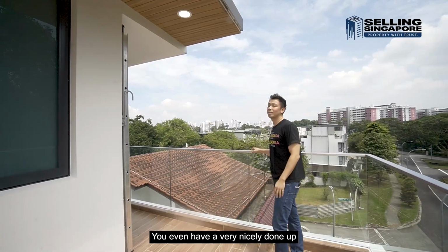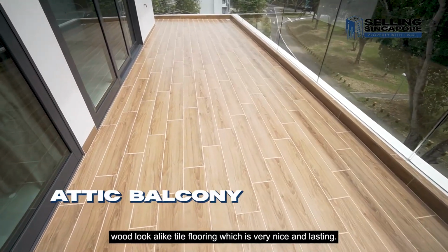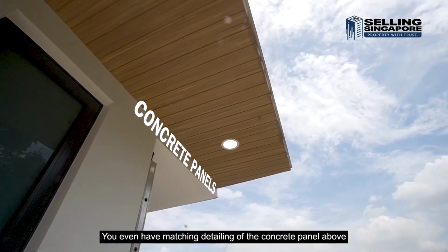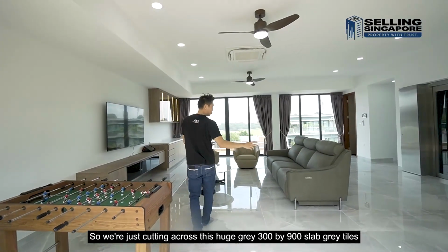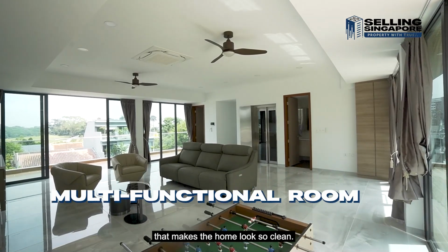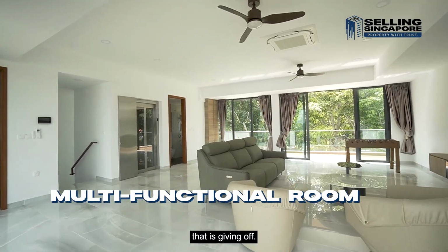You even have a very nicely done up wood look-alike tile flooring, which is very nice and lasting. You even have matching detailing of the concrete panel above to kind of complete that timber vibe. So we're just cutting across this huge grey 300 by 900 slab of grey tiles that makes the home look so clean, and I love the vibe that it's giving off.